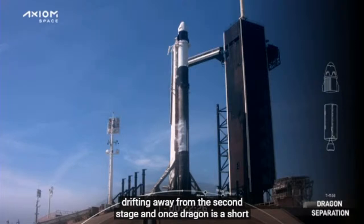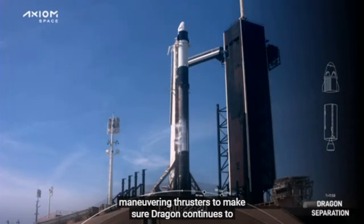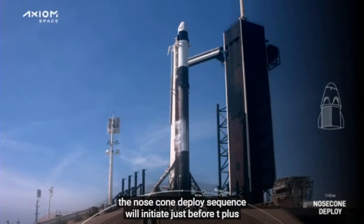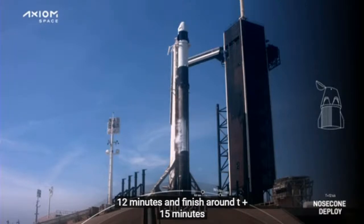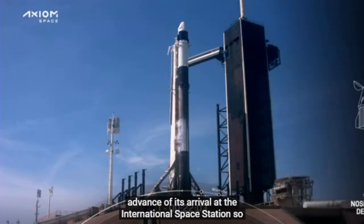Now, once Dragon is a short distance away, it will begin checking out its Draco maneuvering thrusters to make sure Dragon continues to increase separation distance from the second stage. And lastly, the nose cone deploy sequence will initiate just before T plus 12 minutes and finish around T plus 15 minutes. And this sequence will expose Dragon's docking mechanism in advance of its arrival at the International Space Station.